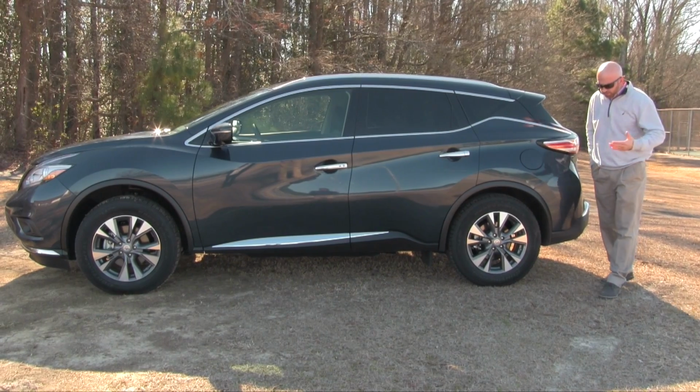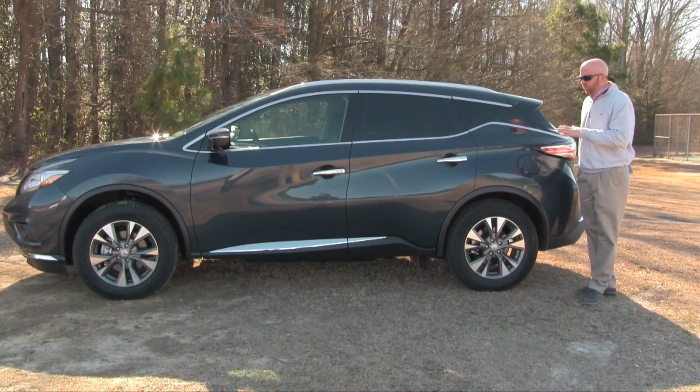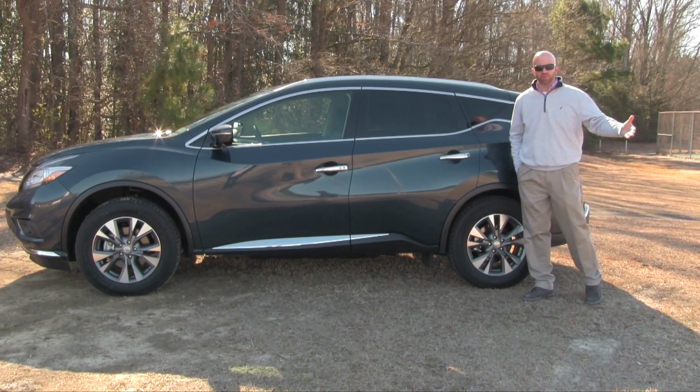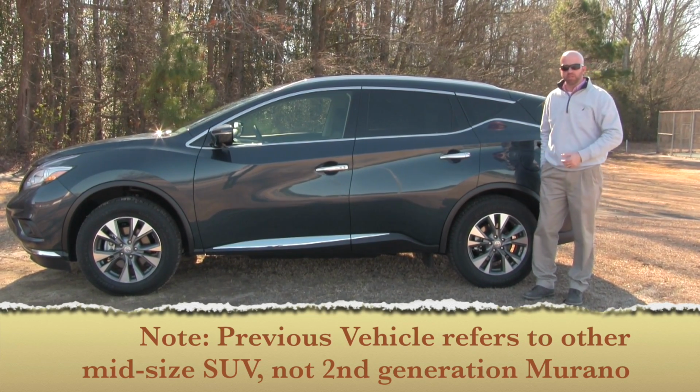By the numbers, how does the Murano measure up? Well, quite lengthy, about 192 inches overall and about a 111-inch wheelbase. Compared to our previous test drive, that vehicle came in about a half foot less and the wheelbase was a little bit smaller.